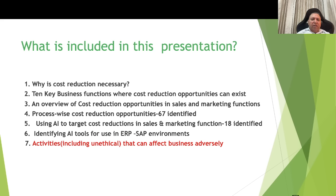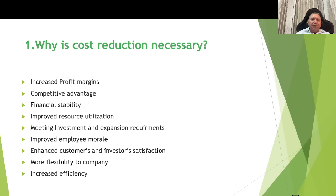What I have included in this presentation are: number one, why is cost reduction necessary? Number two, 10 key business functions where cost reduction opportunities can exist. Number three, an overview of the cost reduction opportunities in the sales and marketing functions. Four, process-wise cost reduction opportunities, 67 identified, plus using AI to target cost reduction in the sales and marketing function, 18 more have been identified, making a total of 85. Next point is identifying AI tools for use in the ERP SAP environments. And seven, activities, including unethical ones, that can affect business adversely.